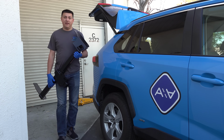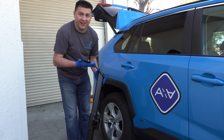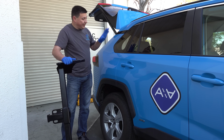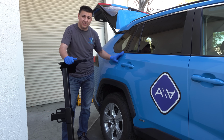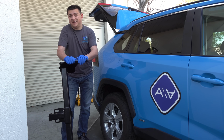Hey guys, today we're out here with our long-term RAV4 and I finally have the hitch that I have been promising for some time. Now, I have been waiting for Toyota to release an official factory trailer hitch kit for the 2019 RAV4 and 2020 RAV4. So far, that has not happened.